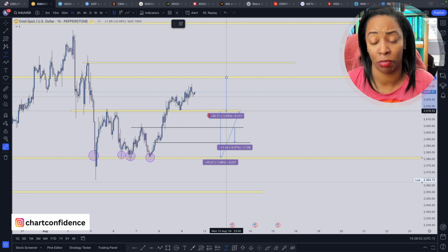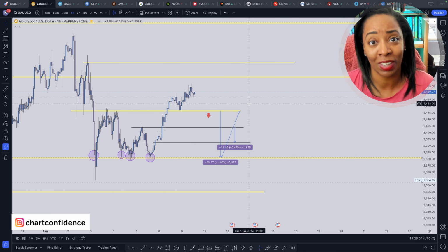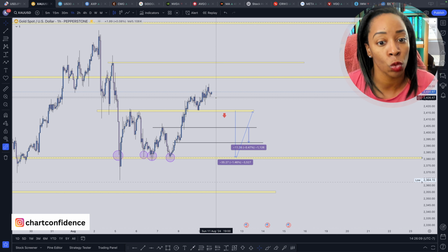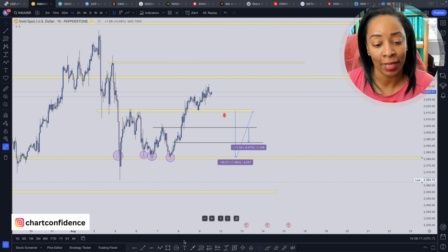Oh, this is 250 pips. This is a really big zone. So we can probably find even more zones within here to trade for sure. One thing that I'm seeing is this level right here. We have a resistance here. We have really nice support through here.